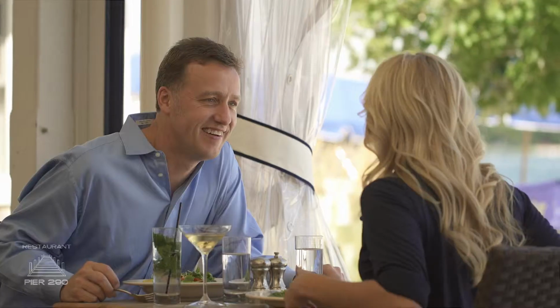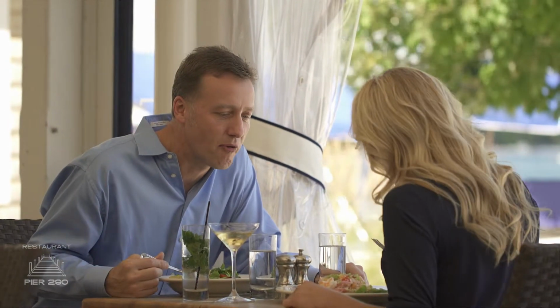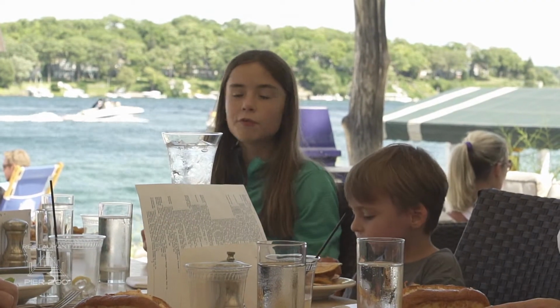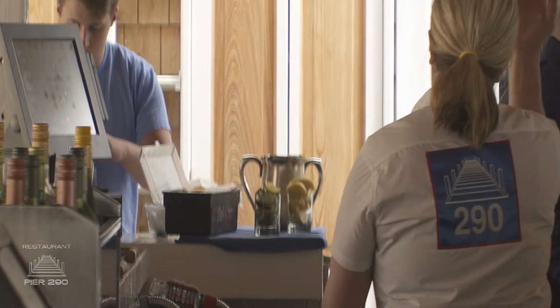What we really wanted to do is create a fun environment for everybody. We wanted to make it approachable to the tourists that are coming up from Chicago or Milwaukee or anywhere else, but also to the locals that live right up the road. We wanted a place where they could come down and feel that it was their local bar, where they could really enjoy the lake and sit, put their toes in sand, and be able to have a non-alcoholic beverage or a cocktail.